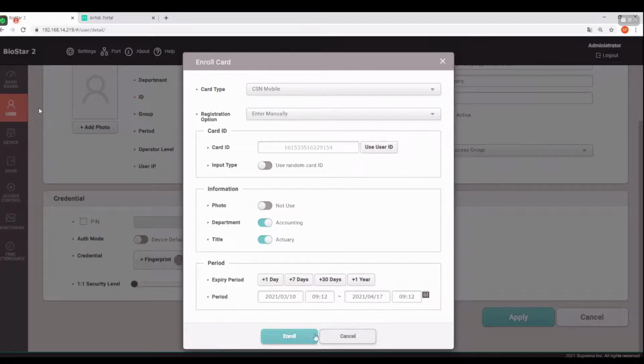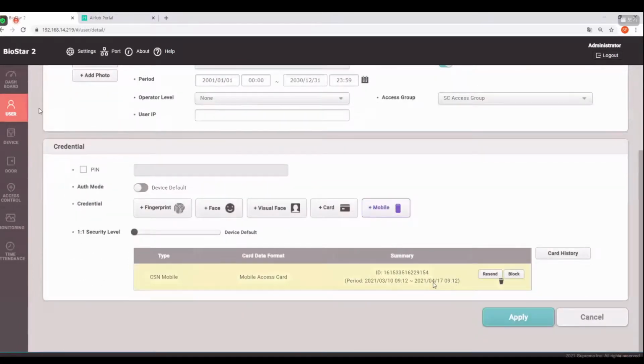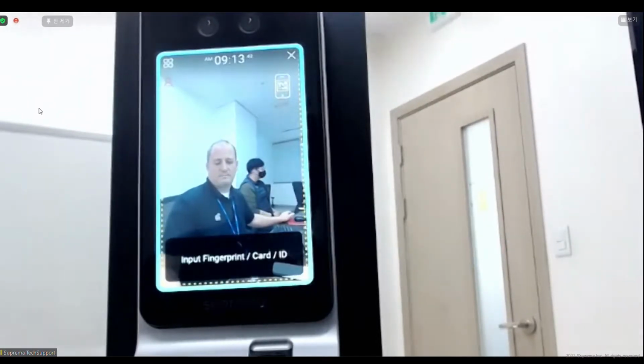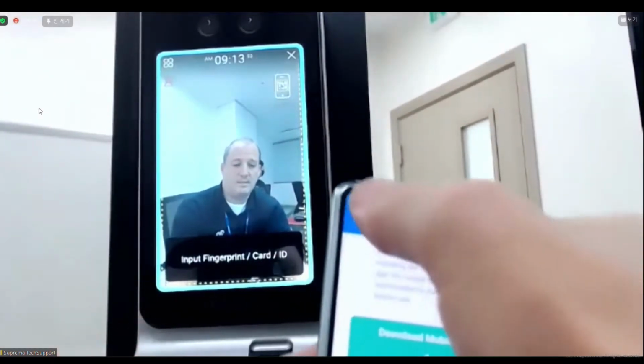So automatically that mobile card is going to expire on the date that's specified. So I'll enroll and click apply, and we can see the actual expiry date here. See that it's been issued, and I can go to my phone again. And now I'm going to see a little bit different.